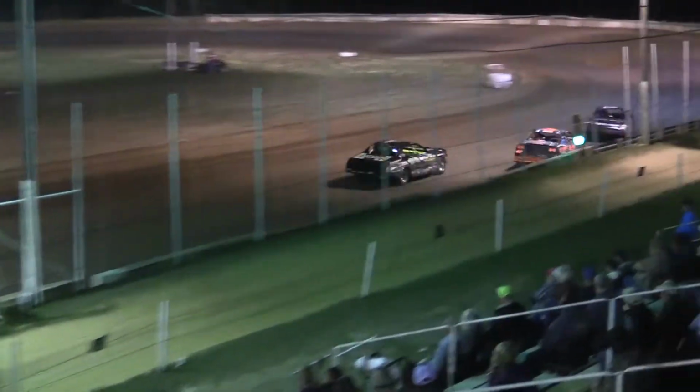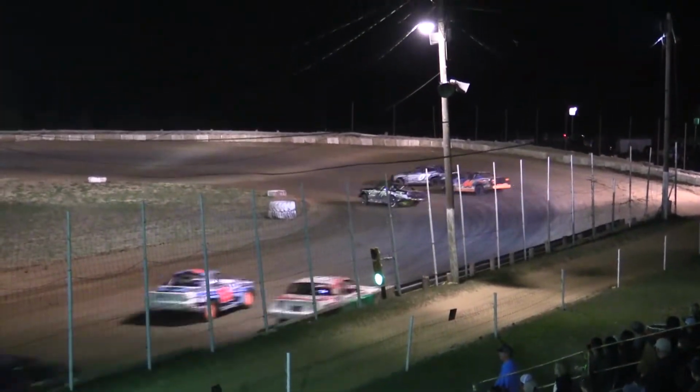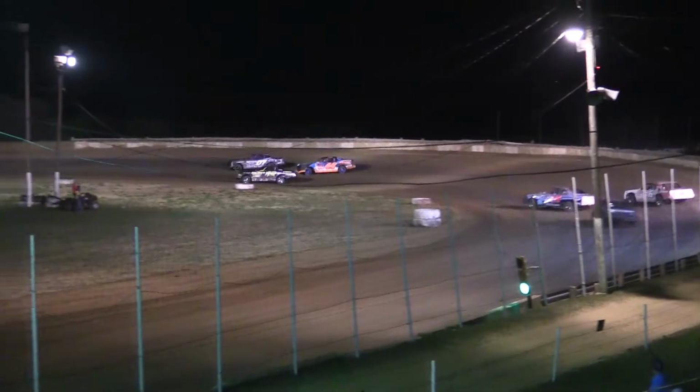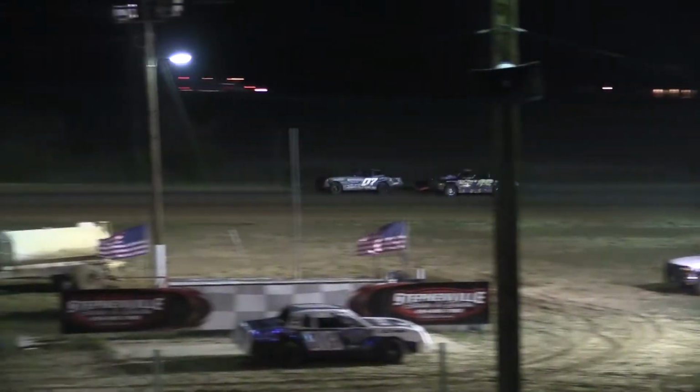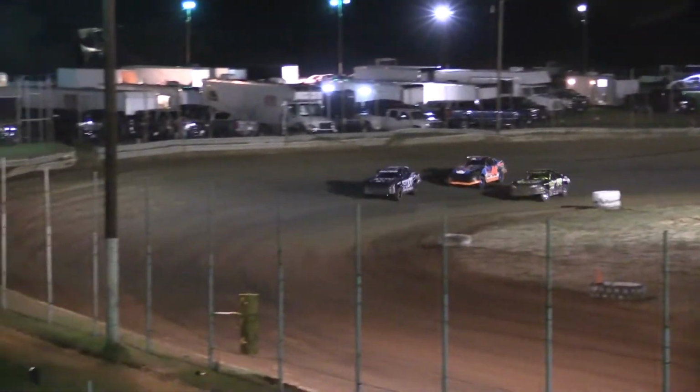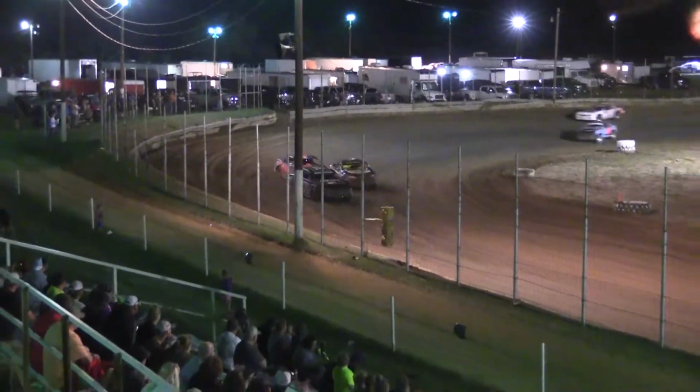Out of 4, they got 2 to go. Bissonette, your leader. Spillman in second, Abbey in third. Abbey running the bottom out of turn 2. Spillman gets a run off the top groove, taking second place back, as Bissonette leads them coming out of turn 4 for the white flag.